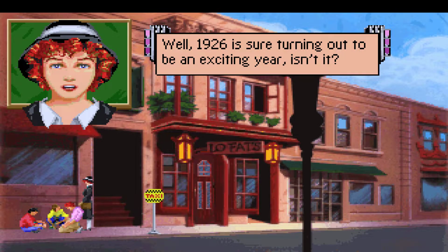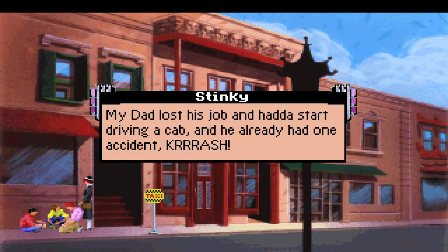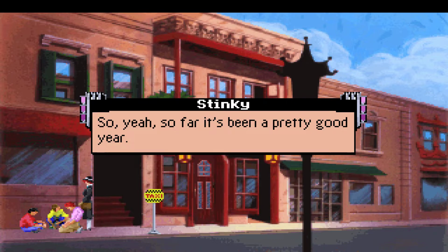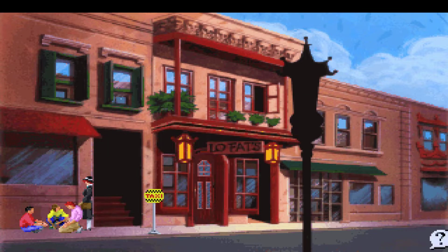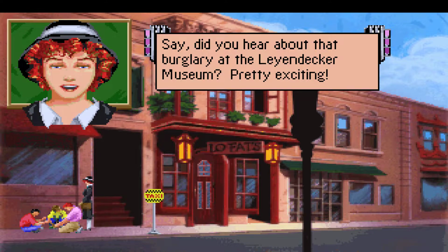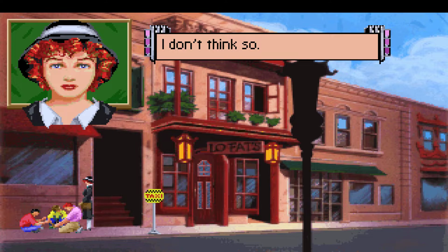Well, 1926 is sure turning out to be an exciting year, isn't it? Sure is. My next door neighbor's ugly dog got run over by a car. Splat! And then he was only like this thick. My dad lost his job and had to start driving a cab, and he already had one accident. Crash! Then I ditched school only about 50 times to see the Dodgers. Wham! So yeah, so far it's been a pretty good year. Say, did you hear about the burglary at the Leyendecker Museum? Pretty exciting. Did anybody get killed? I don't think so. Then big deal.